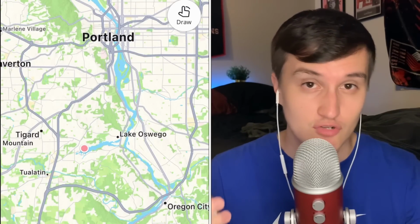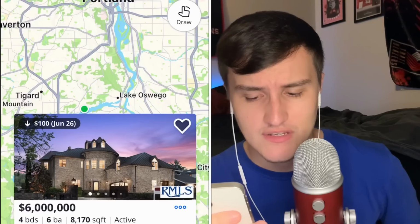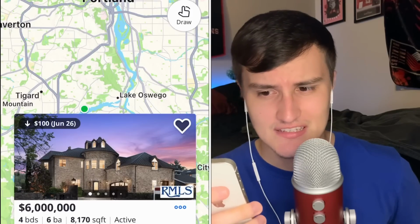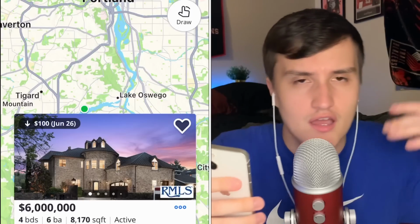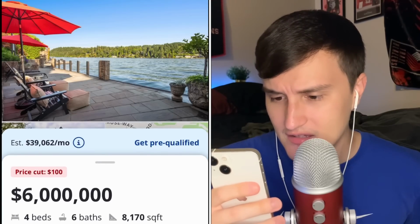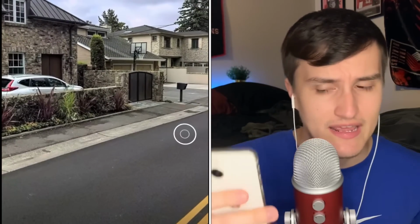Also, obviously, in the same sort of area as the other homes, 4 bedrooms, 6 baths, 8,000 square feet. Yes, a $6 million home with only 4 bedrooms is kind of insane, not gonna lie. This home kind of reminds me of the first home that we took a look at, sort of the same stony vibes, and also on the river, which is kind of cool. This one looks like it's just right off the main road, but still very beautiful. It does have a little bit more of a homey looking vibe. You even have a little basketball shooting area you can hang out with the neighbors, which is really cool. But yeah, just a normal homey vibe of a house.